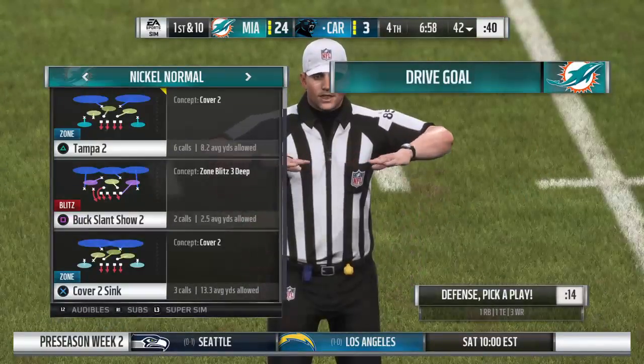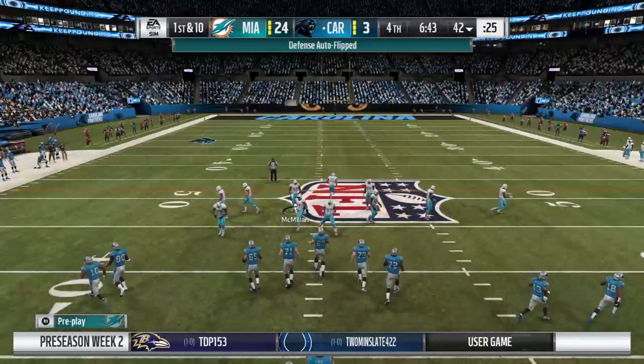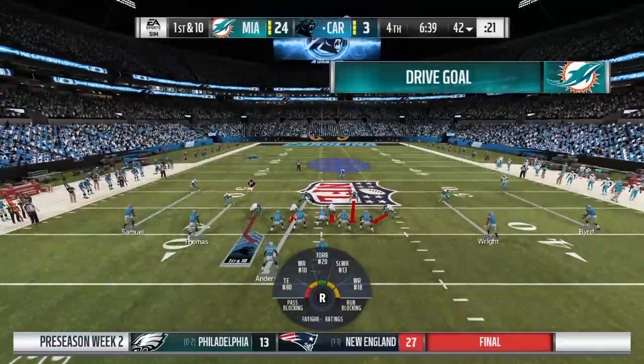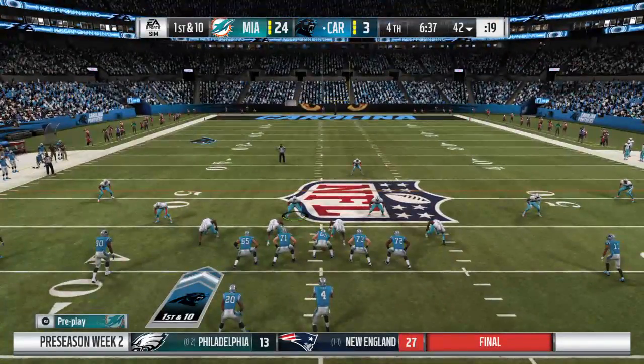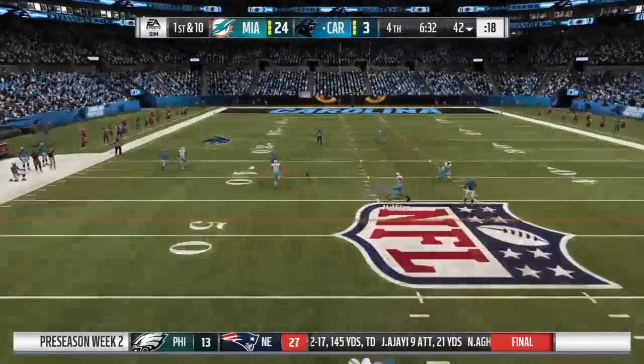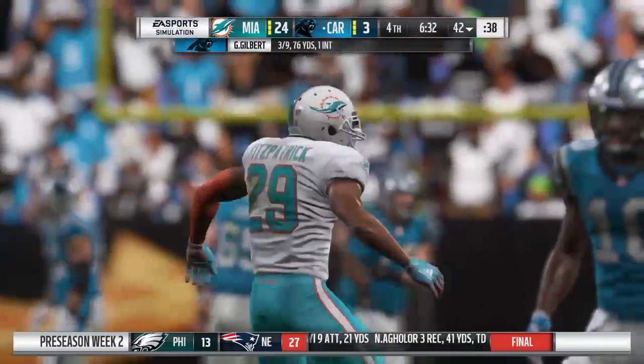So even with the pass interference, it's a completed pass. They'll go ahead and just take the play instead. How about the effort? Making the catch despite the pass interference. Nothing else to be gained on the play. No need to take the penalty. The play stands. Gilbert. And the tip there altered the ball flight, and it falls incomplete.